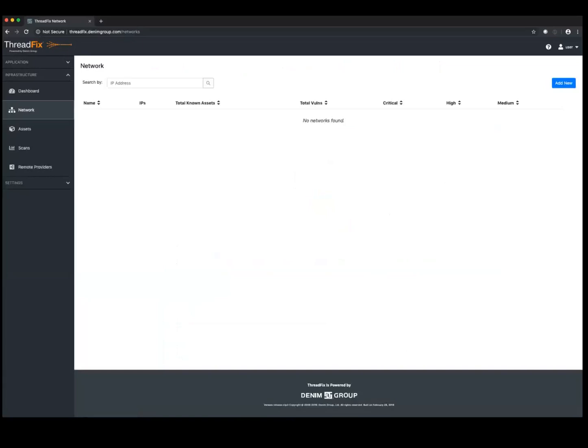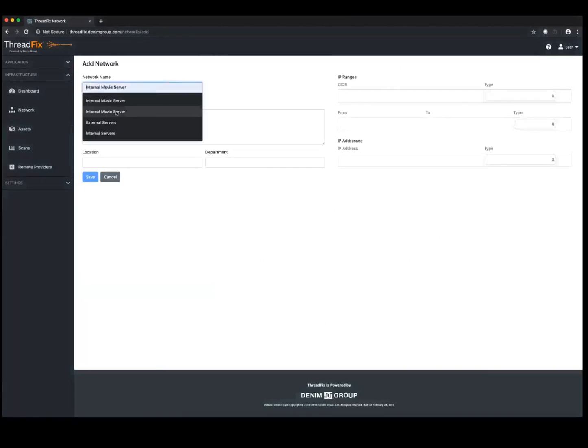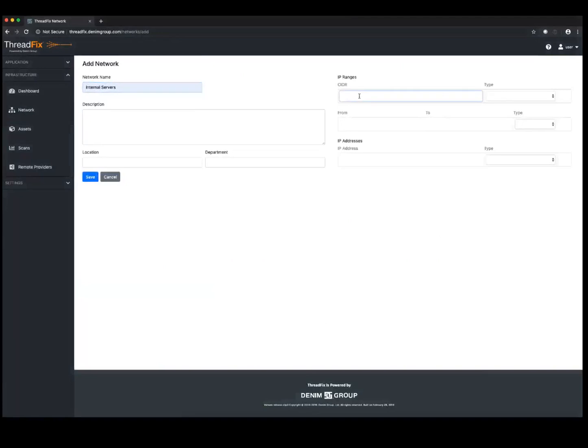I'm on the network screen, and this is an empty instance that currently has no networks. So let's run through what it looks like to start putting together an asset vulnerability or an infrastructure vulnerability management program within the new ThreadFix UI. First, I'm going to create some networks here just to allow me to build some of that intelligence around the vulnerability data that I'm importing.